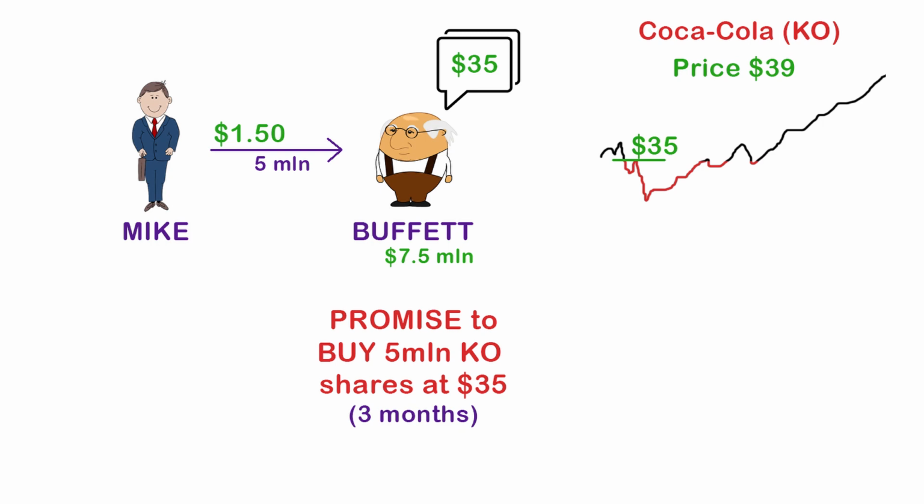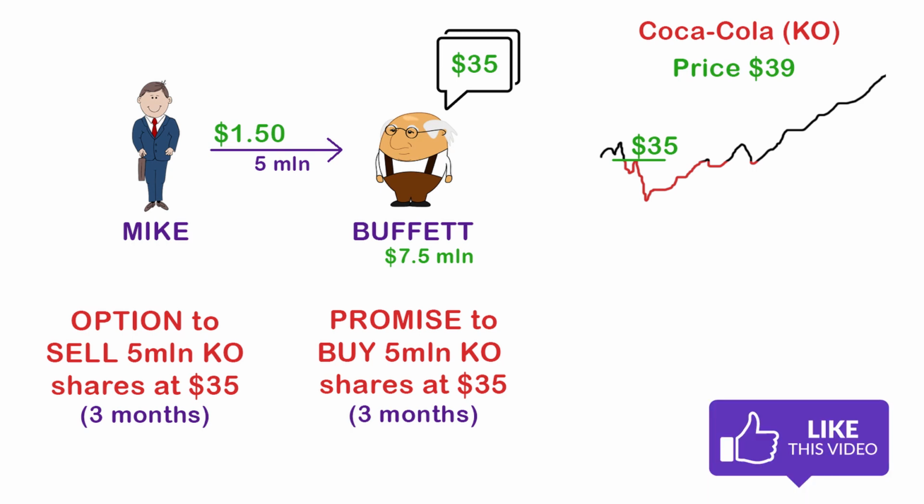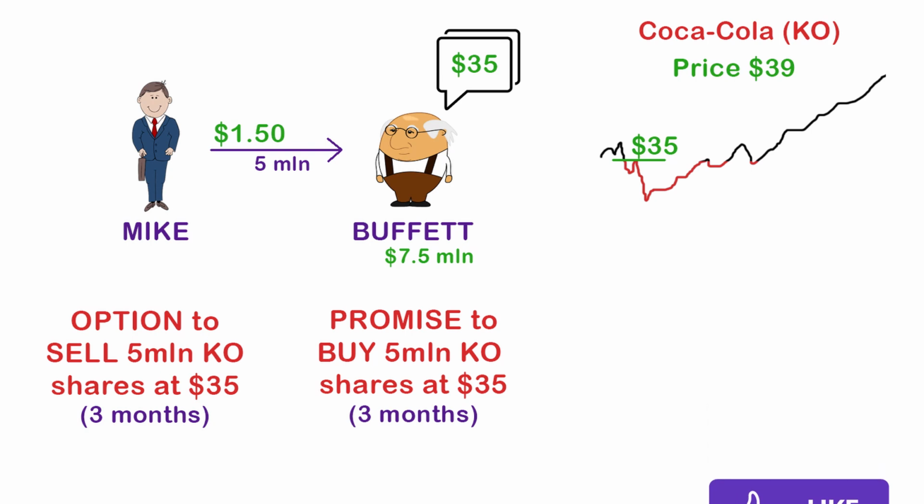Mike wants to have insurance, so by buying the put contracts, he gains an option to sell his shares at $35. So if the price drops below that level, he will take the benefit of that advantage and he will accept the choice to sell at $35. That's like insurance. He pays the premium to be able to cover the losses if that happens. That's the rule of the insurance business. Whoever gets the promise to insure something gets the money.